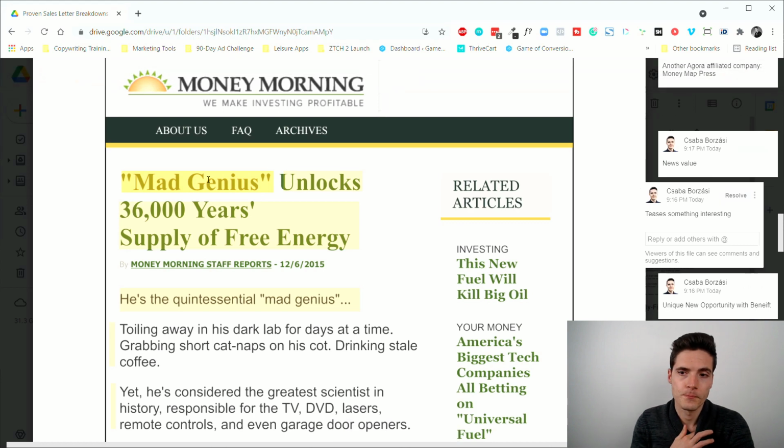Well, first of all, Mad Genius in quotes, this basically teases something interesting. So as people are reading this, they're going to be like, wow, Mad Geniuses, they're usually polarizing people. They're geniuses, so they are always up to something big. And you know, I'm not mad. I'm not willing to be that mad genius. I'm much more safe. But let's check out what these mad geniuses do.